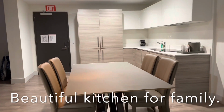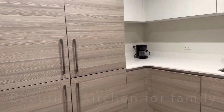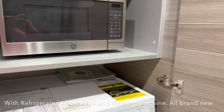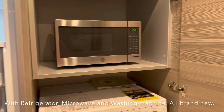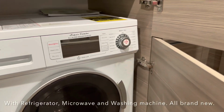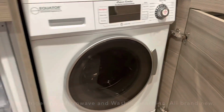And a big kitchen for a big family. Ayan. Everything is included. They have microwave, washing machine, and of course a big refrigerator. So wonderful. If you want to save money, I think this is a good idea to rent a condo with kitchen and you can cook your own meals.